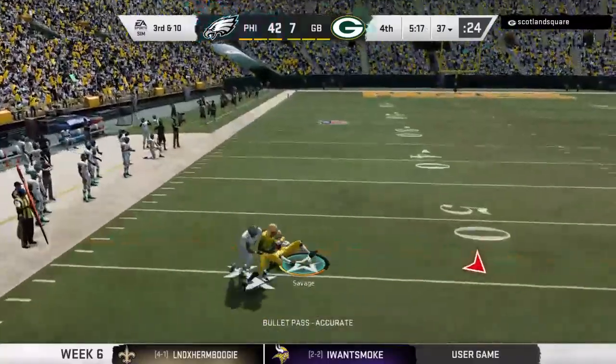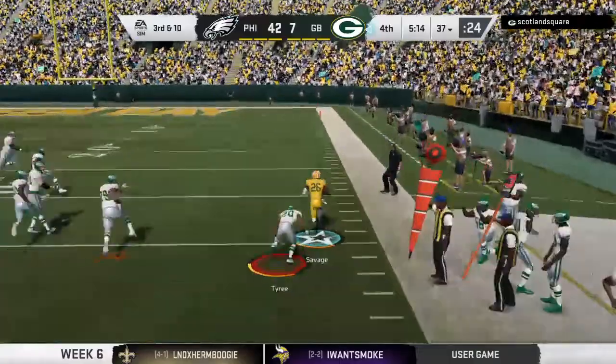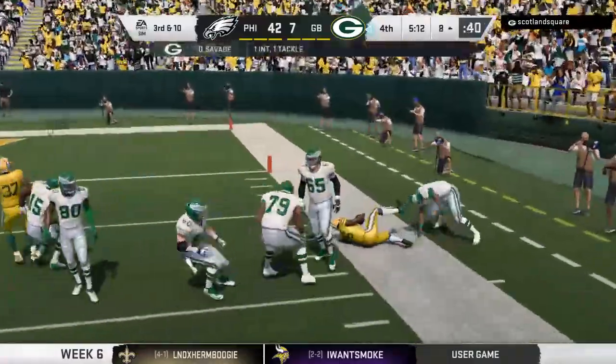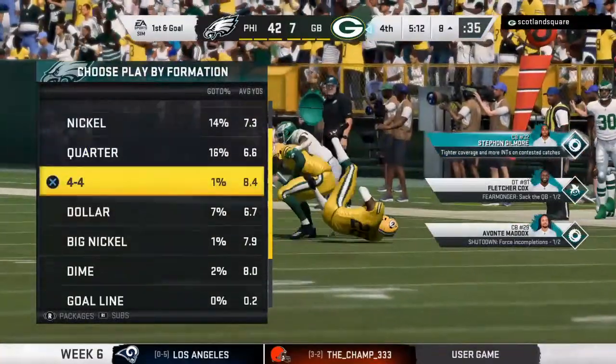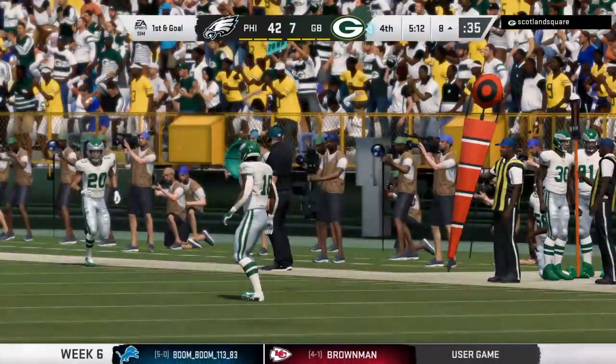He'll drop to throw. Into a double team, and it's intercepted. Picked off by Darnell Savage. And they will finally put it into the return, but not until he takes it back all the way inside the 10-yard line. Now they get a fourth quarter pick, a little something to hang their hat on, I guess.